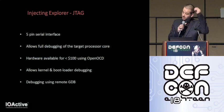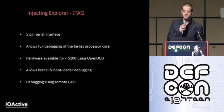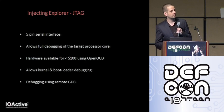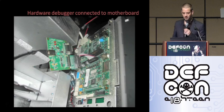The hardware for this used to be pretty pricey, but these days, with OpenOCD and some of the open source developments, you can get the hardware for less than $100. With JTAG access, we can remotely debug with GDB, debug the kernel, bootloader, and so on. JTAG's been talked about to death, so I'm not going to dwell on it too much.